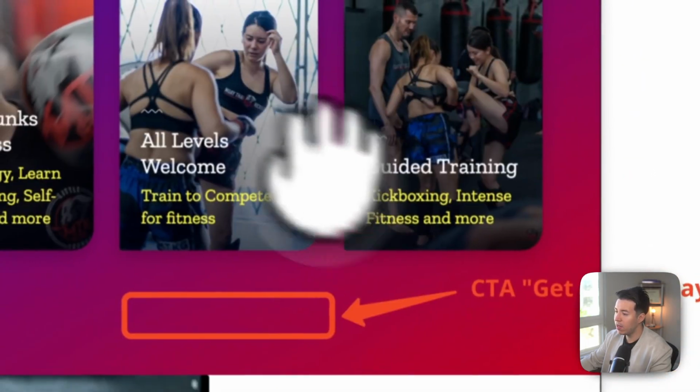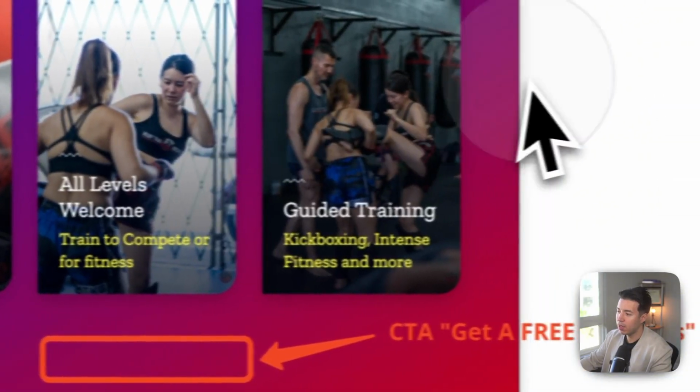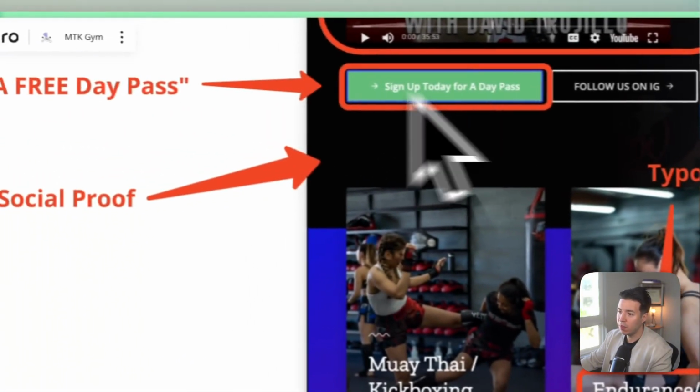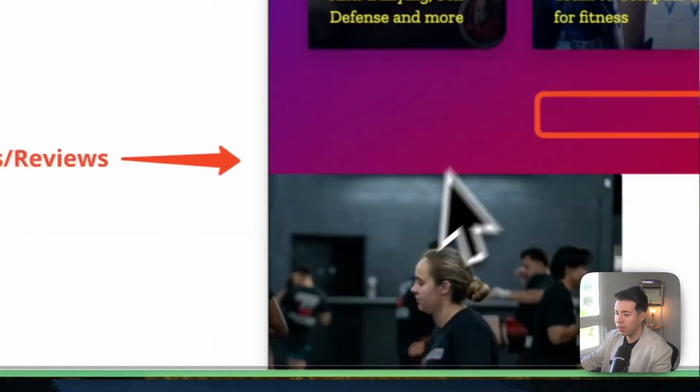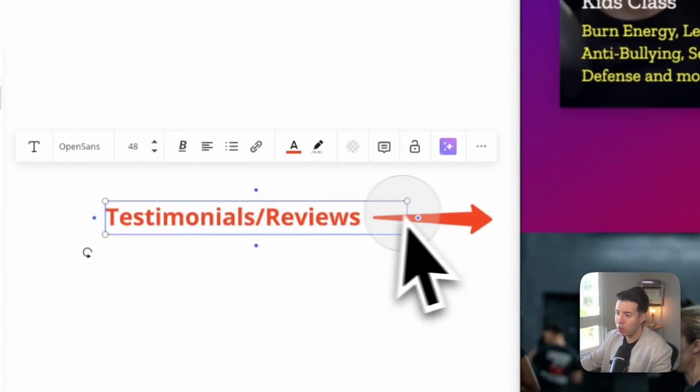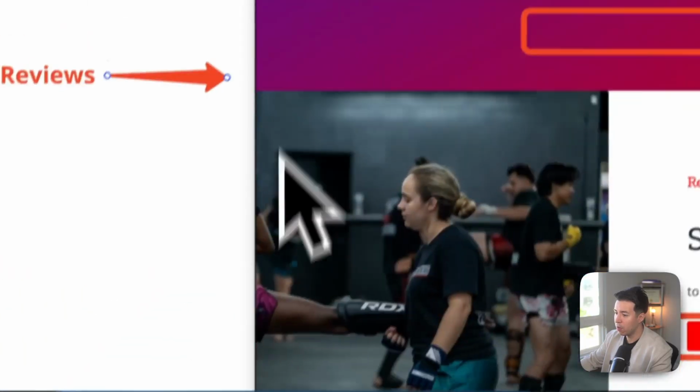Call to action. I like every section to have a call to action, and I like it to be consistent. So if this says sign up, let's just say this said get a free day pass, I would put get a free day pass here as well. And like I mentioned, testimonials and reviews, you can add them here, but I would even add them here above.